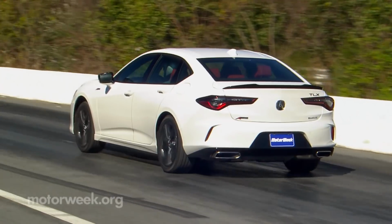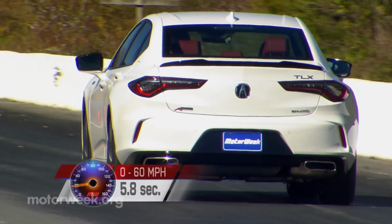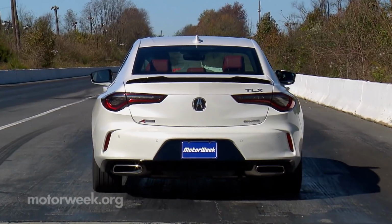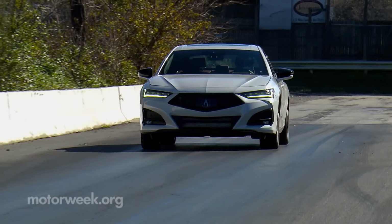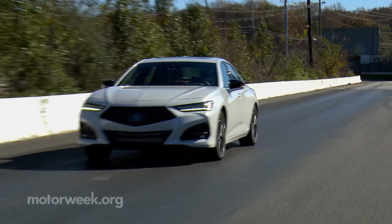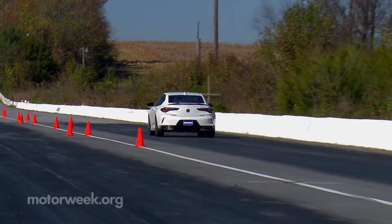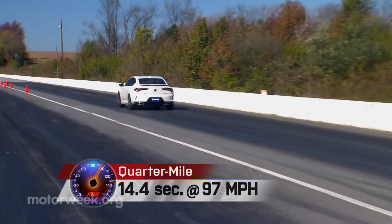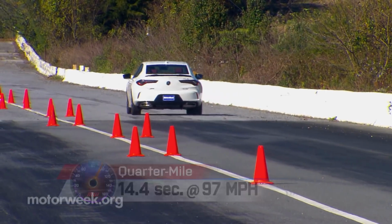Back at the track, our all-wheel drive TLX A-Spec hooked right up and got to work. 0 to 60 in 5.8 seconds. Indeed, it is the fastest Acura sedan we've yet tested. Great low-end torque lasts almost up to the 6,800 RPM red line. The included 10-speed automatic delivers shifts that are both really smooth and plenty quick. It feels and sounds like a stout package, with the quarter mile at 14.4 seconds and 97 miles per hour.